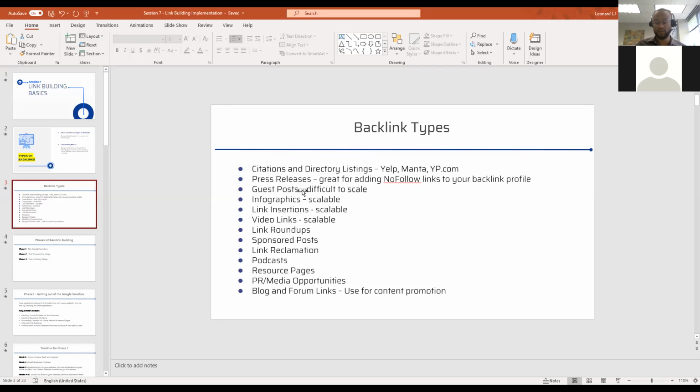Also, if you create a video on a topic that someone's already written an article for, you can always reach out to that article writer or the website owner and say, hey, I saw that you wrote an article on XYZ topic. I also created a great video on it. Would you want to embed it? So that's always an option too.